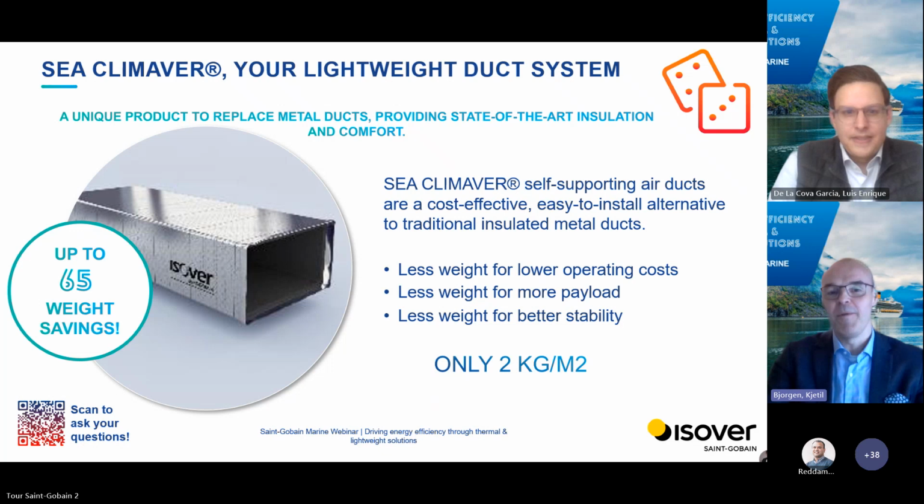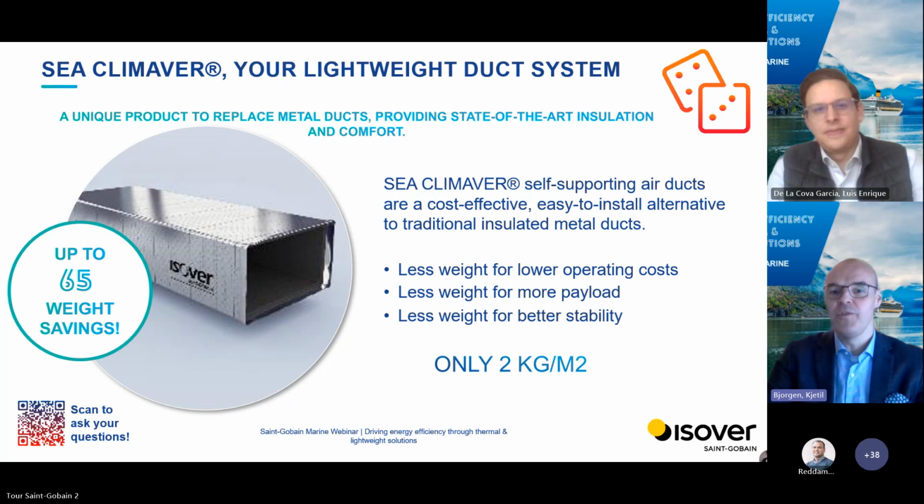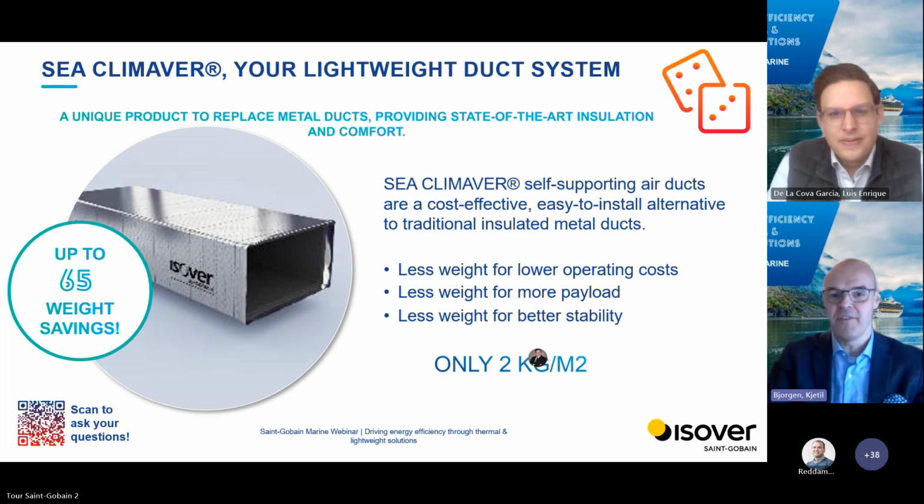Also on this slide, we will start with an interactive question, and you will see the question on the screen. What percentage of a ship's energy consumption goes to the HVAC system, would you think? We have 3 alternatives, ladies and gentlemen. The first one is 10%, the second one is 20%, and the third one is 30%. Now, we would like you to interact.